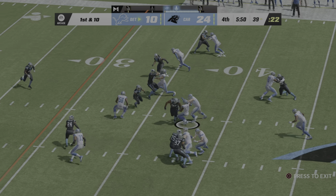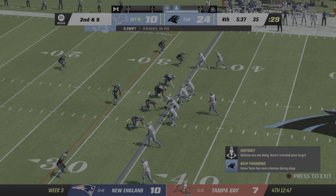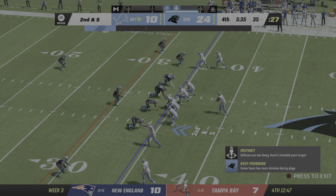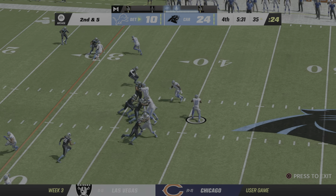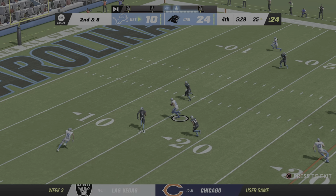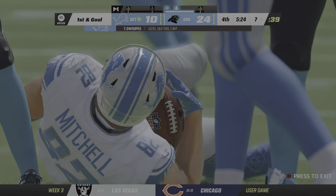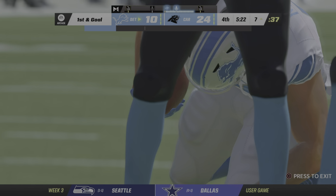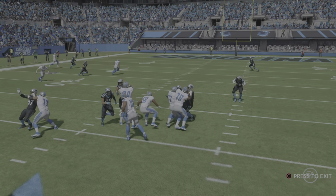From the gun, here's Swift. And he gets this to the 35. Good for a gain of 5. Second and 5. And this complete to Mitchell. And finally down he goes as they work it inside the 10 to the 7. That'll be marked as a 27-yard pickup.